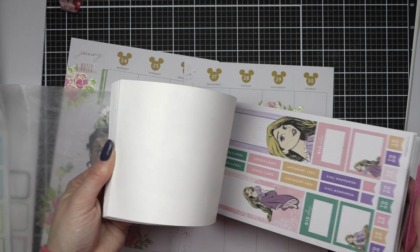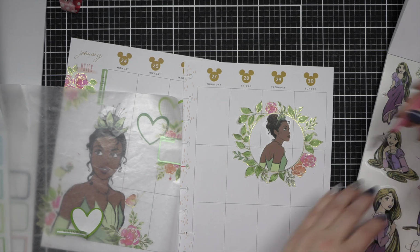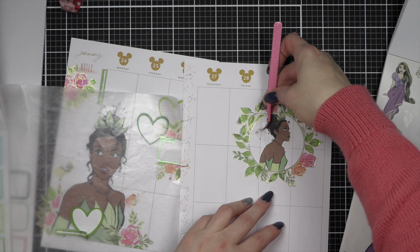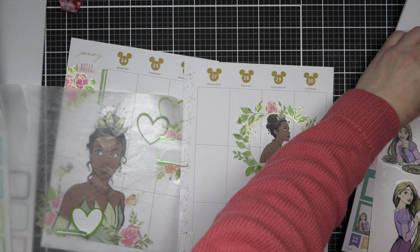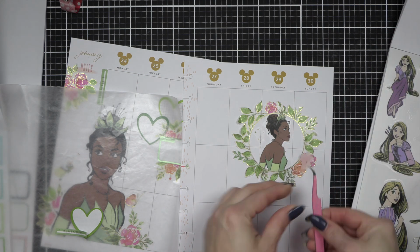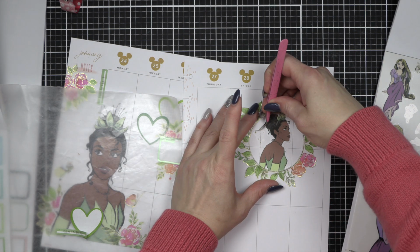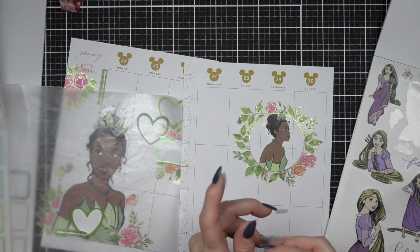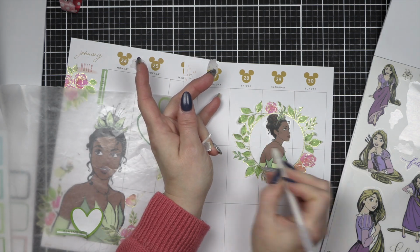Now I'm going back through the Strong at Heart sticker book, and for one thing, on the Tiana page, I believe the sparkles were rose gold. Well, that doesn't really match my spread. The gold foiling in the PinkFresh Studio washi stickers is gold. And so I'm looking at it and I was like, yeah, I don't want to mix metals. It's not the worst thing. And I definitely could have, but I just didn't want to.